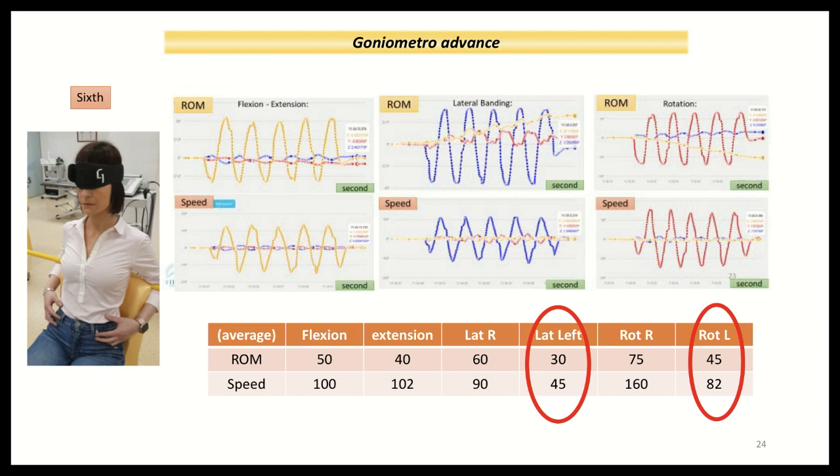Now, what are we going to do with this data? We are going to take the patient, make the treatment, and when we finish the treatment, we can repeat the same test. And we can find out if the difference between the first and the second is good or is not good.